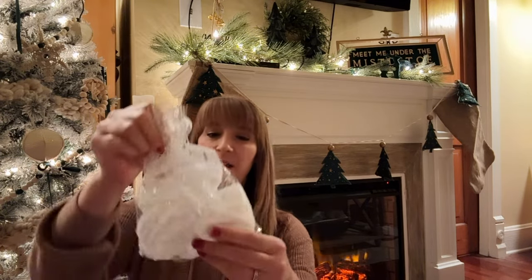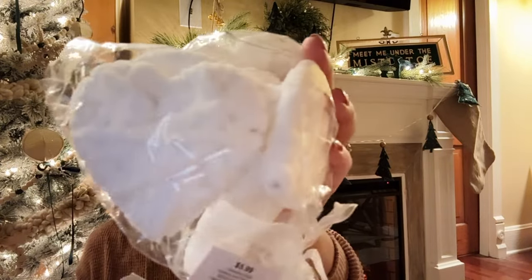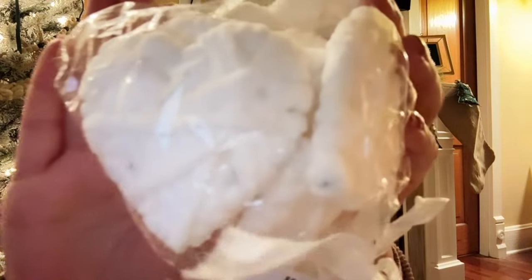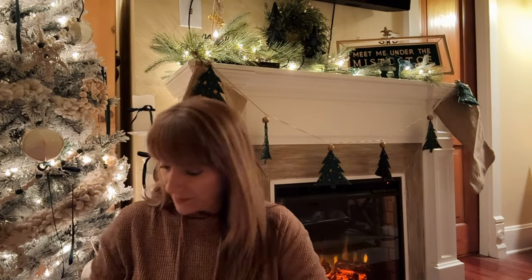So the next thing I got were these adorable little hearts. They were $5.99, and I went ahead and got the little white ones. Hopefully the camera is picking it up. They actually have like the little yarn. In fact, I'll take one out so that you can see how cute they are.